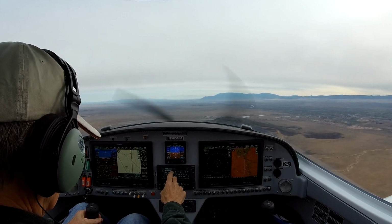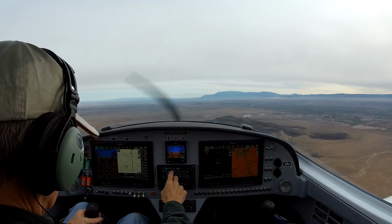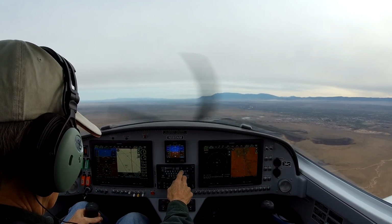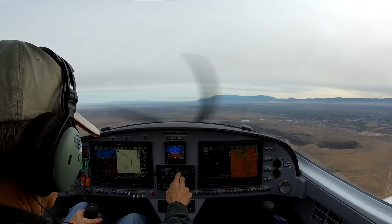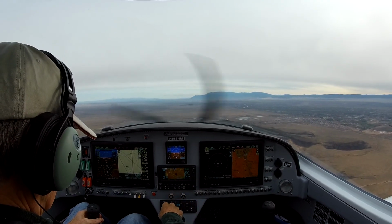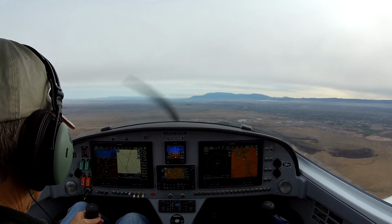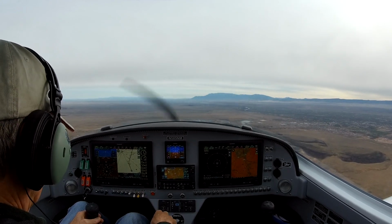Albuquerque departure, Skyhawk 7882 November with you, 6,000 for 8,500. Skyhawk 7882 November, Albuquerque departure, radar contact, resume own navigation. On navigation, 18 November. Tango November 7 Whiskey Lima, contact Albuquerque Center 132.8. 3287 Whiskey Lima, good day.